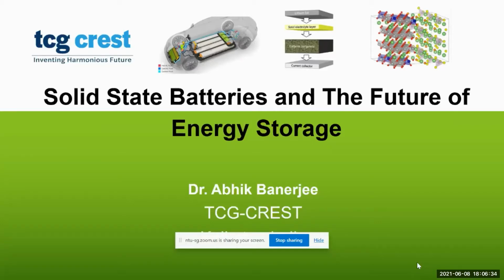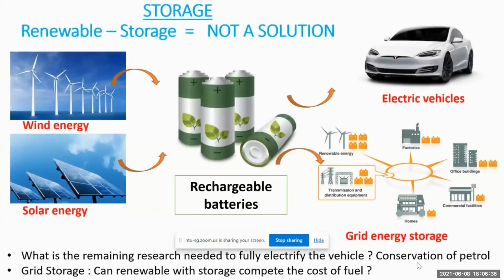Okay, just a brief introduction. The more we become dependent on renewable energy, the more important storage is. Without storage, renewable energy is not a solution because it's an intermittent source of energy. It's not a constant source of energy.